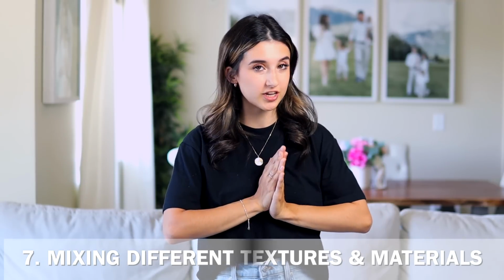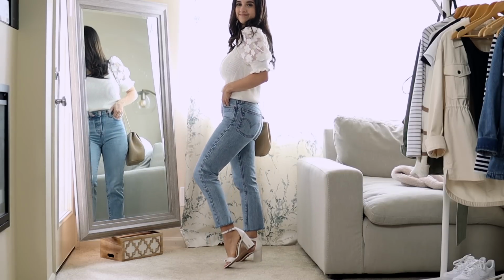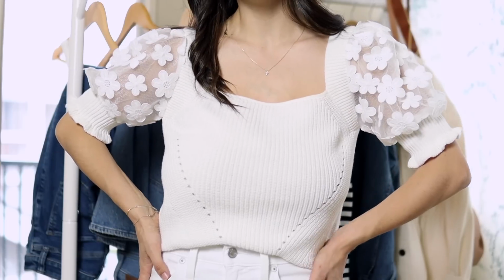A way that I really think outfits can look really expensive can also be mixing in different textures together. So you can mix denim with a sweater, or you can mix denim with eyelet, or this sweater, for example, it's this puffy sleeve eyelet top. This is a more expensive top, so it doesn't really go with this video. It's actually stupidly overpriced, but you can still find tops like this for way cheaper. But this one is a knit sweater material, and then I have these puffy sleeves with these flower appliques added to it, which is so unique and so fun, yet it's still really simple. By having it in white, it's elevated by mixing the two different fabrics together, from the sleeves to the body of the top.